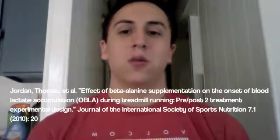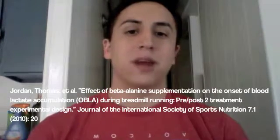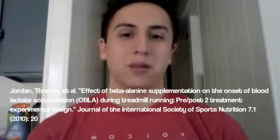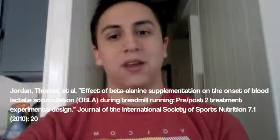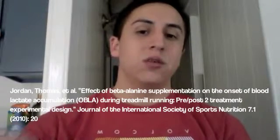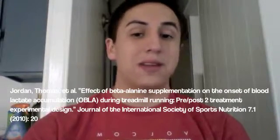Another study was Thomas Jordan in the Journal of the International Society of Sports Nutrition, who did a study on the effect of beta alanine supplementation on the onset of blood lactate accumulation during treadmill running. What they did is they used 17 relatively active men. They participated in 2 incremental treadmill tests, 2 before and 2 after 28 days of beta alanine supplementation. Their dosage for this particular study was 6 grams per day for 28 days.